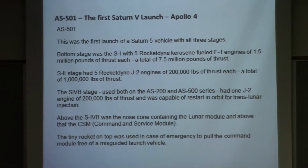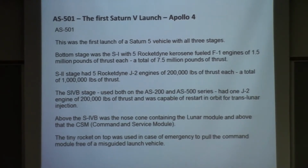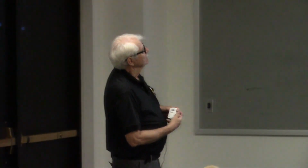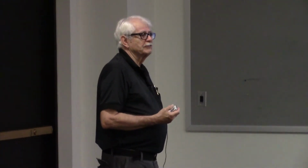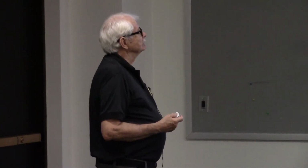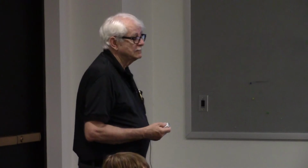The first launch was Apollo 4. It had no command module, but we had everything else on board. We had all 3 stages. The first stage had 5 of these F1 engines, 1.5 million pounds of thrust apiece. They were kerosene fueled, and they generate 7.5 million pounds of thrust. Actually, a little bit more than that. That's kind of an average.